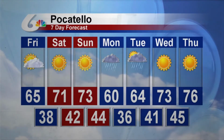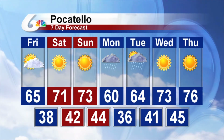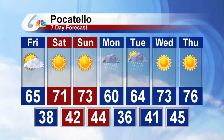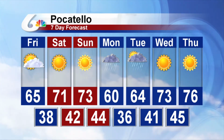Taking a look at the 7-day, you can definitely check it out on Monday with that chance of rain coming through on Monday, Tuesday, which drops those temperatures. Of course, Saturday and Sunday seeing 71 and 73, but we drop to 60 on Monday, 64 on Tuesday. And it's nice to see that the cold end of the spectrum now is 60s, and 70s are the highs that we see when it's on the warm side.